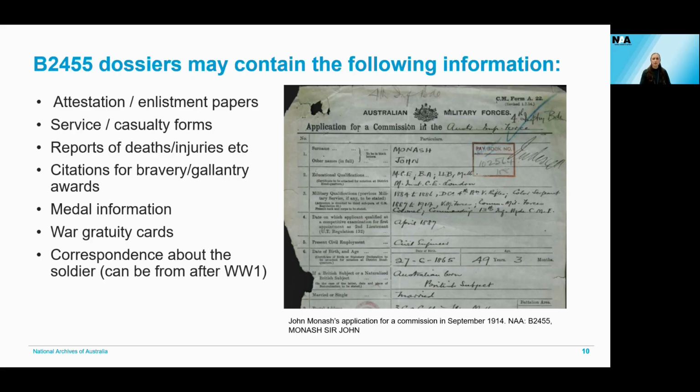The extent to which this information is available for a specific soldier varies considerably. This is because the Department of Defence culled the files extensively in the 1950s, removing information not considered essential to the record of service.